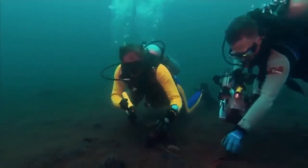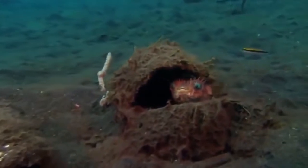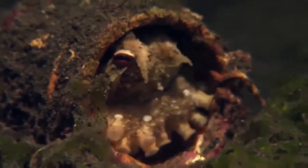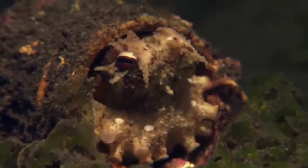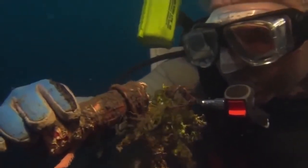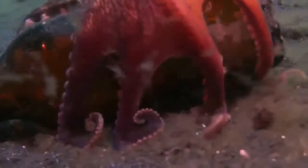In such an open setting, the trick for every creature is to find some place to hide. An octopus fits in just about anywhere, and John finds one tucked into a piece of discarded pipe. Perhaps there is something in cephalopod memory that recalls having a shell.